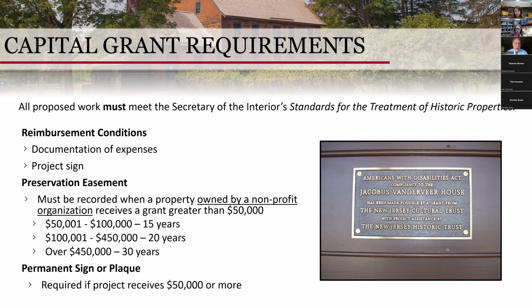Other requirements dealing with the capital grant. Again, as I said, you always have to meet the Secretary of Interior standards: match expended, future work, all of it needs to meet the standards. A big difference regarding reimbursement conditions: with the HSM, the planning grants, and heritage tourism, we provide reimbursements in two tranches. One is an initial payment after you make an initial payment, and the second, 20%, at the end. So it's a bit of an advance based on an initial payment.